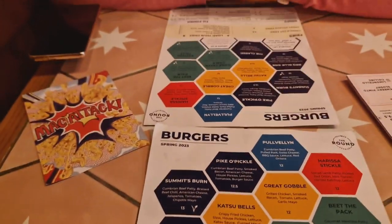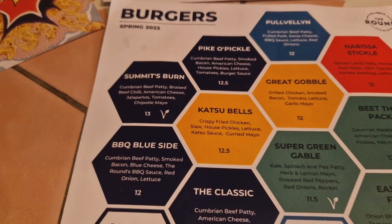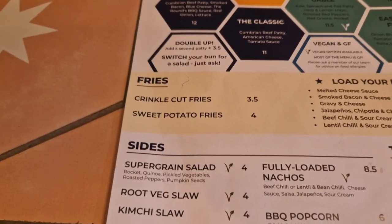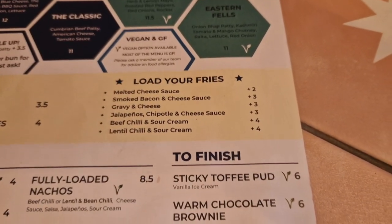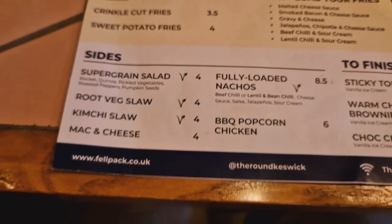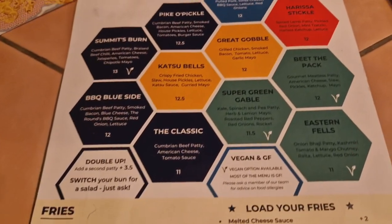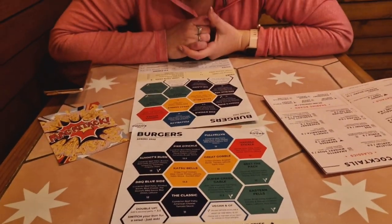What are you going for? Probably the pike or pickle, but no pickles. I'll probably get the same. And we can get fries, sweet potato fries, loaded. And the mac and cheese, that was so nice last time. Yummy. Not too badly priced considering we are in the Lake District as well. It's £9 for a cocktail, but it was a big cocktail. And it is there. Lovely.